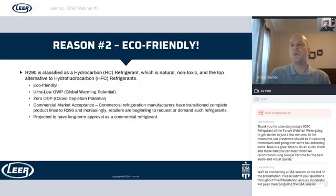So reason number two, R290 is environmentally friendly. It's classified again as a hydrocarbon refrigerant, natural, non-toxic, and is considered a top alternative to the current HFC refrigerants. It has a near zero global warming potential, or GWP, zero ozone depleting potential, ODP, and has broad commercial market acceptance, both domestically and internationally.